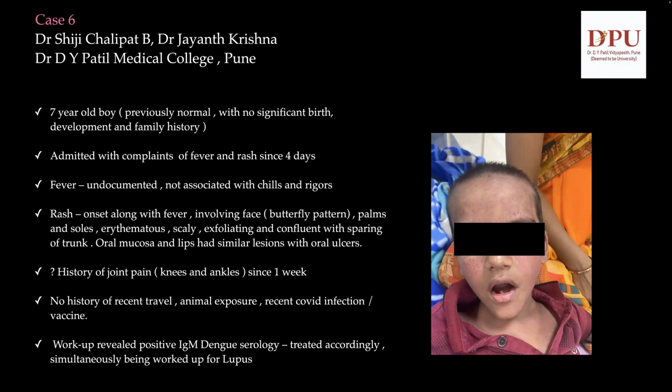Good evening, everybody. I'm presenting a case of a 7-year-old boy who was previously normal with no significant birth, developmental, or family history. The patient had complaints of fever and rash since 4 days. Fever was undocumented and not associated with chills or rigors. The child also had a rash along with fever, which was involving the face predominantly, in the distribution of a butterfly pattern, involving palms and soles as well, which was erythematous, scaly, exfoliating, and confluent with sparing of trunk. There was involvement of oral mucosa as well with oral ulcers. And there was a possible history of joint pain since 1 week.